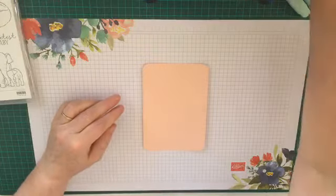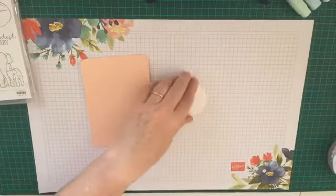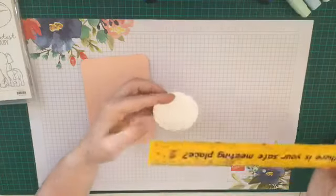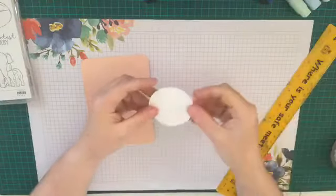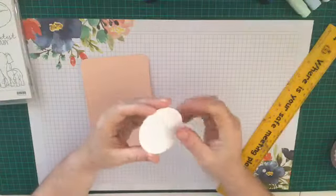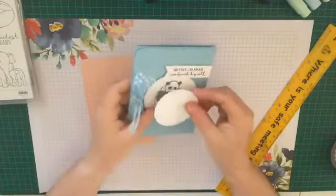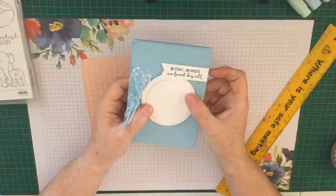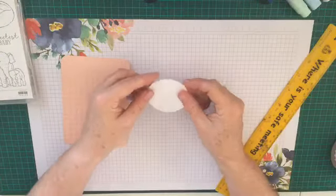So what I've also cut is, I think that's a 2 3/8 inch, I'll just check, yeah, 2 3/8 inch stitched circle, which is quite sweet. So that's what I'm going to be stamping on. It's actually a bit smaller than the one I've got on the panda. The panda's that little bit larger, but I'm going to do this one with the cute bunny rabbits.